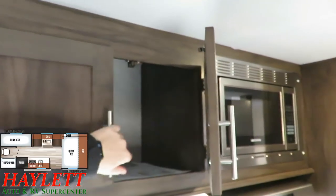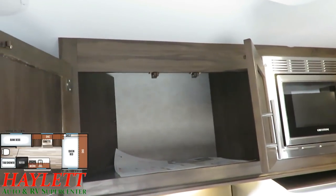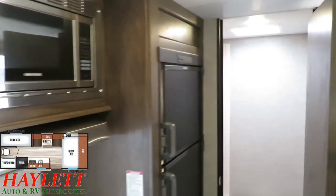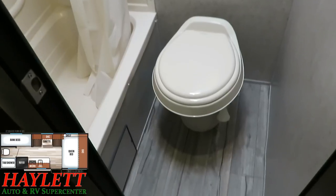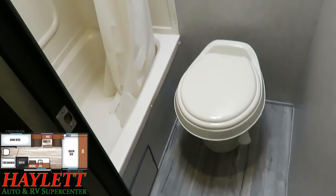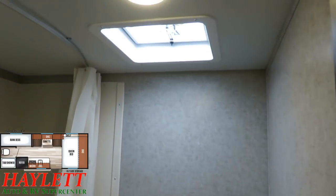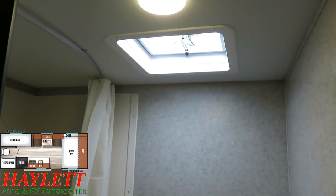Now, they really didn't waste anything. They opened up every little nook and cranny and pocket they could. The bathroom here, simple but effective. You've got a foot flush toilet. You've got a tub shower combo. But what I do like here is they do have the protective shower wall surround paneling. And we've got a dedicated power vent fan here in the bathroom just to help get that extra airflow in there where you might want and need it most.